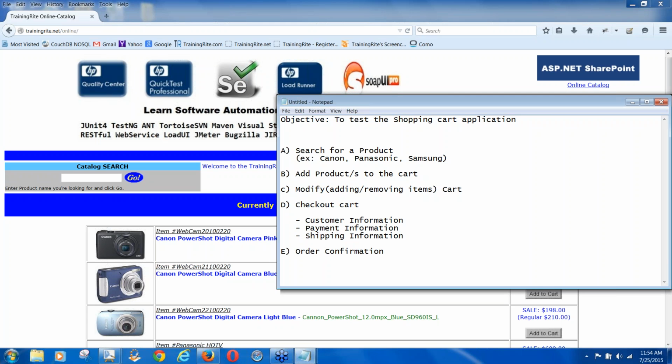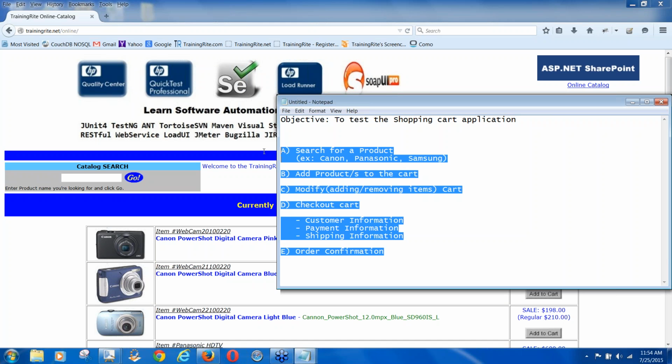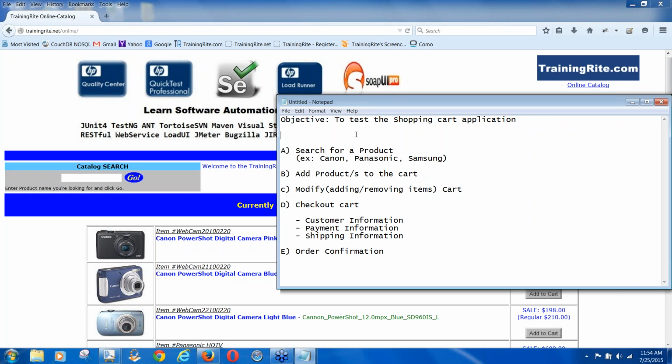Okay, so these are basically the different things that we're going to be testing as a part of this application, right? Okay, now the whole thing can be one test case, right? The whole thing can be one test case, which is basically you are doing end-to-end testing of the shopping cart. Now, this is from a customer's view.